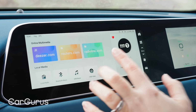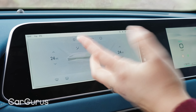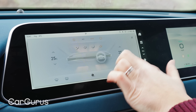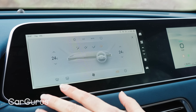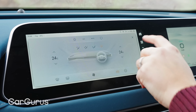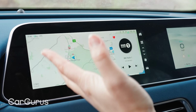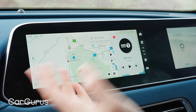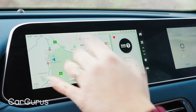I don't mind the actual usability of it, but I wish the icons were bigger. And I really find the aircon so infuriating, because it's really hard to even change the temperature. It's a right faff, and just having ordinary aircon buttons would be so much easier to use. So that's a pain, that you have to go into that screen, leave what screen you're on, and go in there. Even so, you've got your nav, you've got your radio.